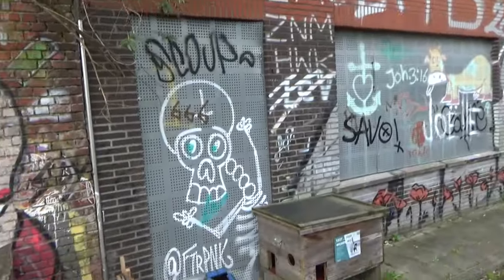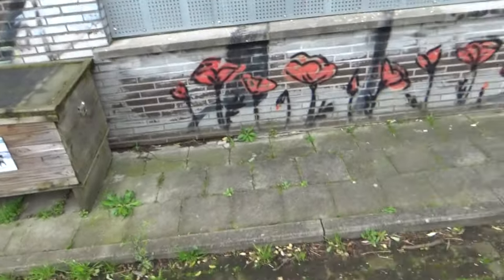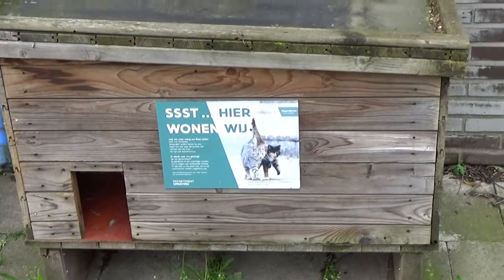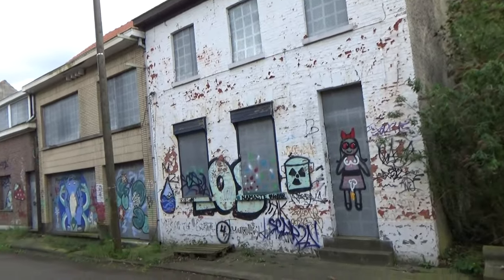This is one of the things that's intact. It's a cat house. Oh wait. Yeah. It's a cat house, guys. Fucking cool. No cats in it. It does smell. It does smell. It really does not. Awesome.